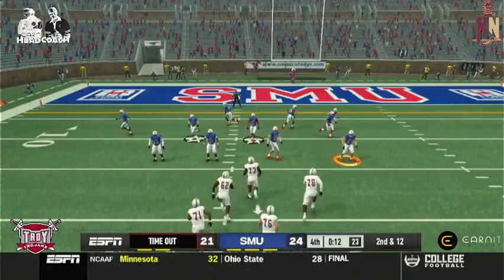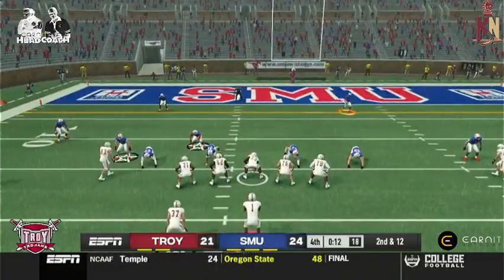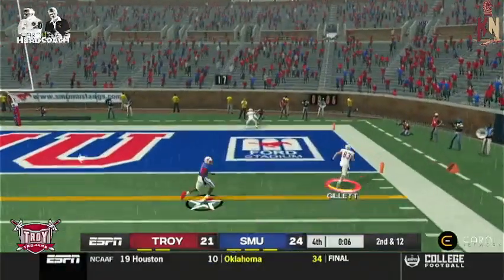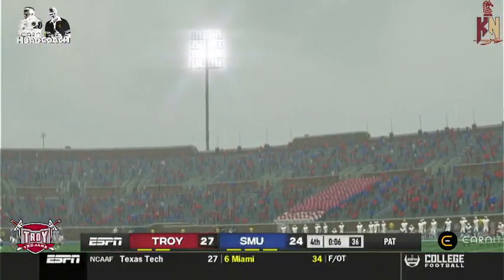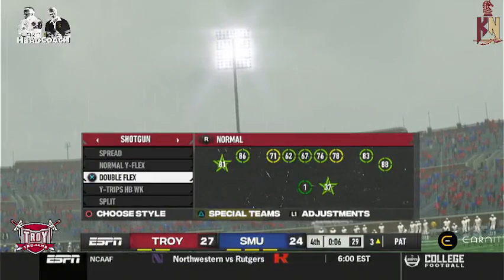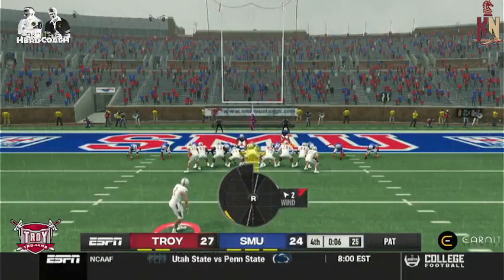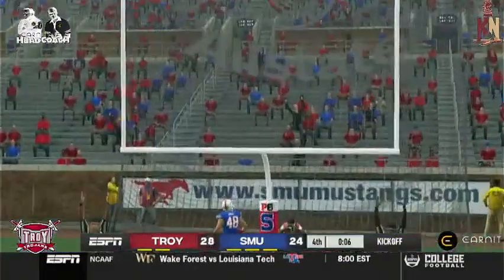From the 16-yard line, second down. Throw's complete. He's got room to work. They've done it. I can't believe it. And he hits the PAT.